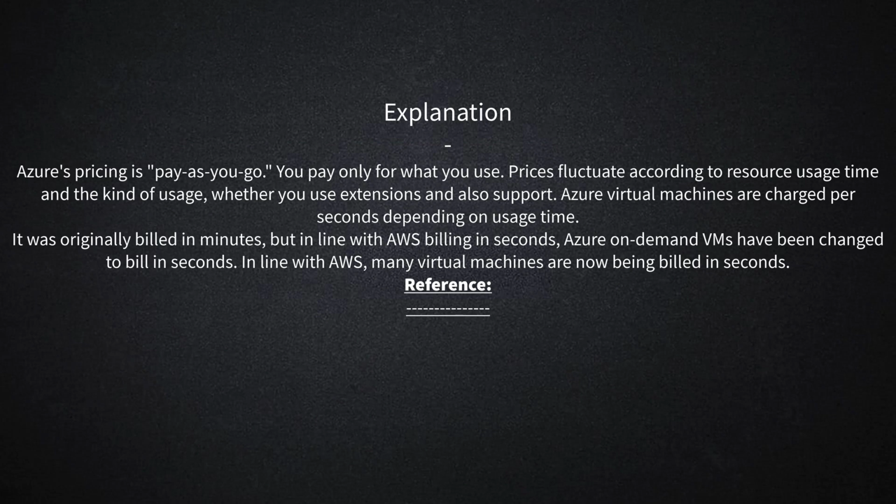Prices fluctuate according to resource usage time and the kind of usage, whether you use extensions and also support. Azure Virtual Machines are charged per second depending on usage time. It was originally billed in minutes, but in line with AWS billing in seconds, Azure On-Demand VMs have been changed to bill in seconds. In line with AWS, many virtual machines are now being billed in seconds.